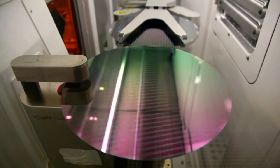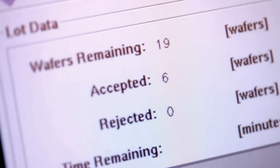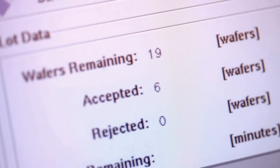The wafer is then spun around to send in its college applications. This machine keeps track of which schools the wafer has been accepted into. Any wafer with less than 6 acceptance letters is deemed too slow to be of any value, just like most humans.